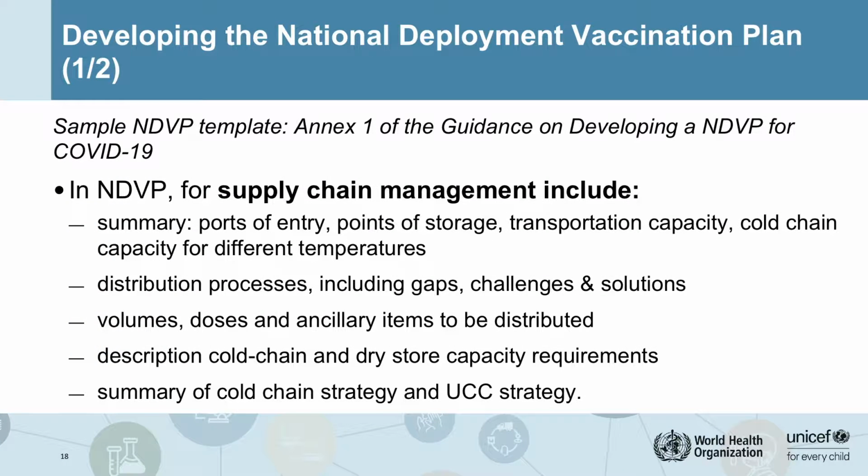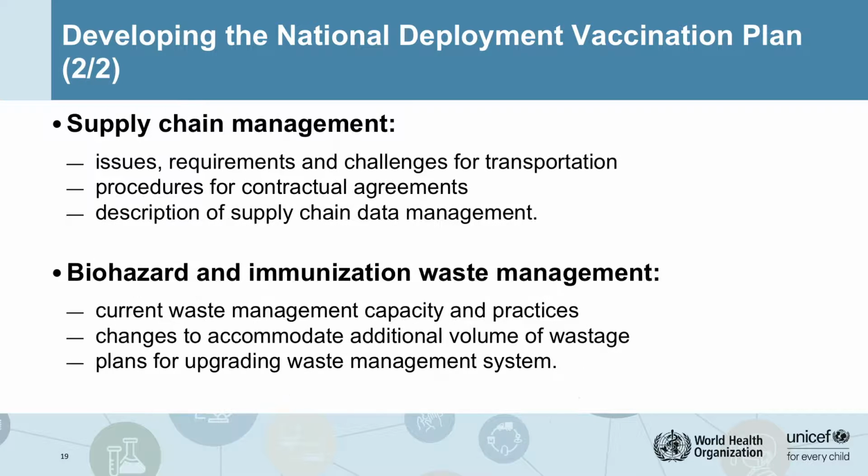This slide summarizes the list of information describing the status and management of the immunization supply chain, including gaps and solutions to address them. This information is crucial for identifying appropriate supply chain strategies to successfully deploy COVID-19 vaccine. This list is found in Annex 1 of the Guidance for Developing the National Deployment and Vaccination Plan. In addition to information related to supply chain management, Annex 1 also lists the crucial information needed to plan for safe management and disposal of healthcare waste.